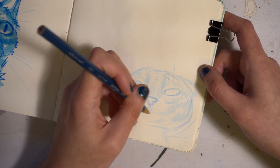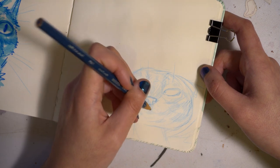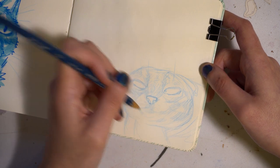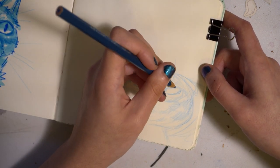He's kind of got this, like, his lips are pink. He's got pink lips, but here they're blue because everything's blue, but he's got some pink lips. He's got those weird eyes too.